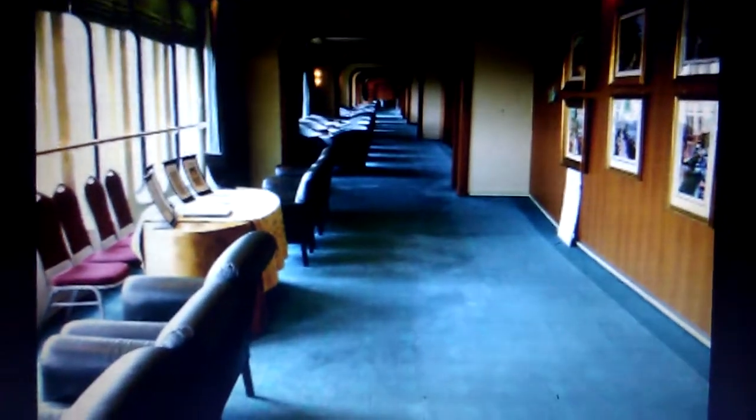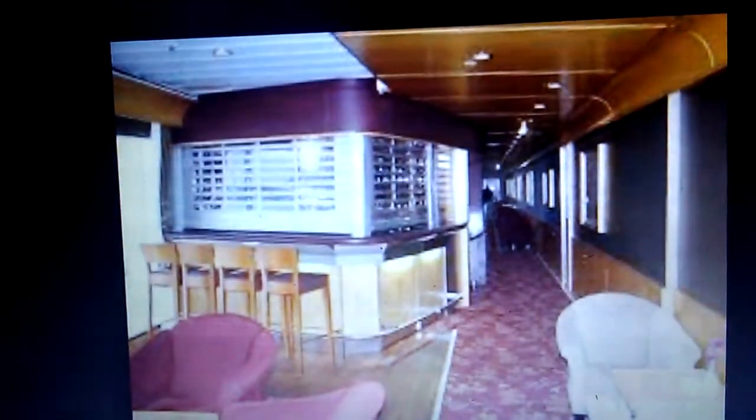There you have it, ladies and gentlemen. You just watched the true launch and christening of a true giant. Queen Elizabeth had many features on board, like this very elegant corridor, a bar, a cafe, a special observation bar, and a lounge.